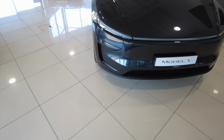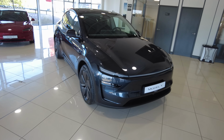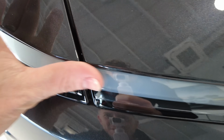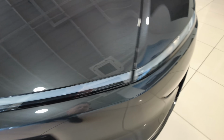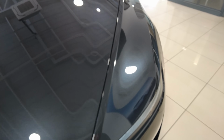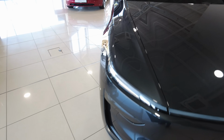So what are the shut lines like? Because I know everyone likes to moan about shut lines. Let's have a look. Could argue that's a little bit out, maybe. Tiny bit. That's a bit more out, actually. Shut lines are okay there.